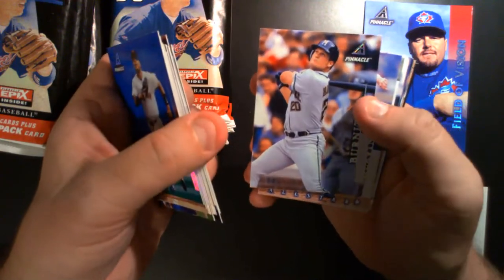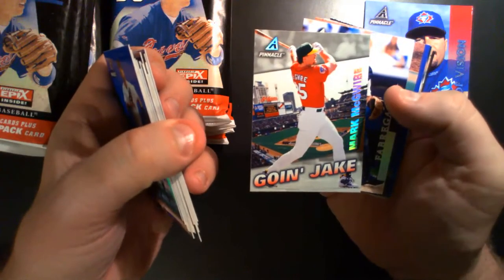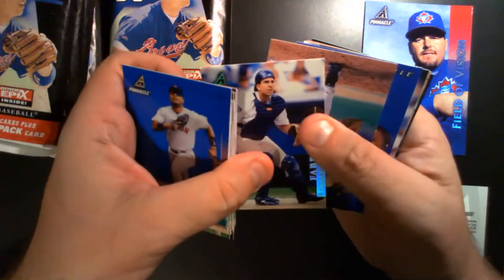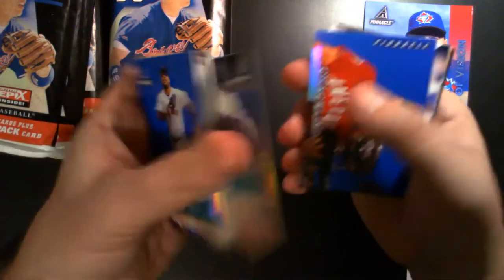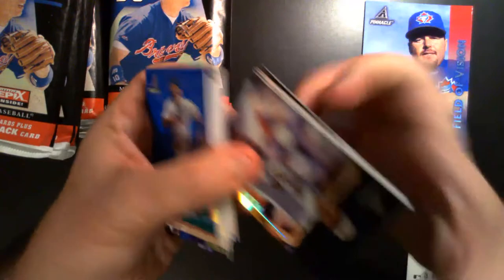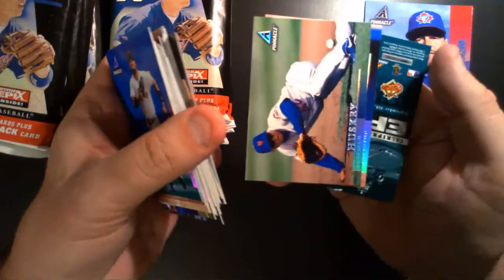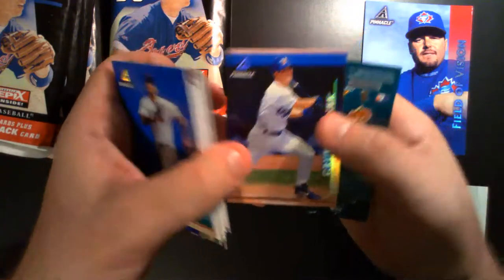We have Jeremy Burnitz, Milwaukee. Tom Glavine, all-star for the Braves. We have a Going Jake, Mark McGwire, the A's. Another Brett, or Jorge Fabregas. Yeah, is it Steve Cook? Yep, Steve Cook. We have a checklist with Tino Martinez, so that will go to the Yankees. Esteban Loaiza for the Pirates, Bobby Bonilla, Mets, and Mark Grudzielanek, Expos.